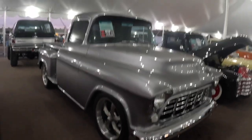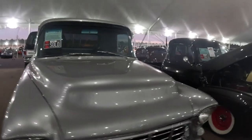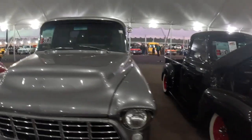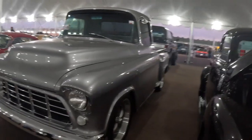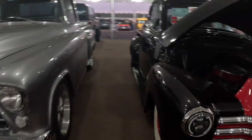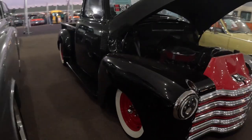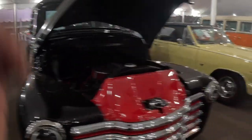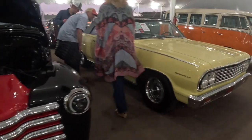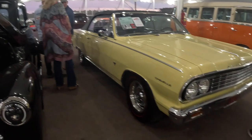$43,000, that's a good buy, look like, right? $43,000 for the Chevrolet 3100, 1955 model. Some different wheels on that guy. Or another one. $63,000 for this one. $38,000 for this Chevelle convertible, too. Good deal.